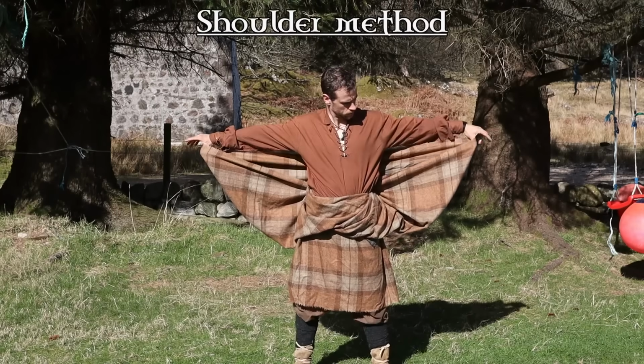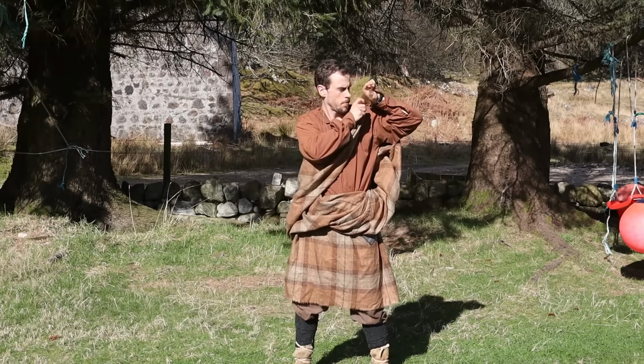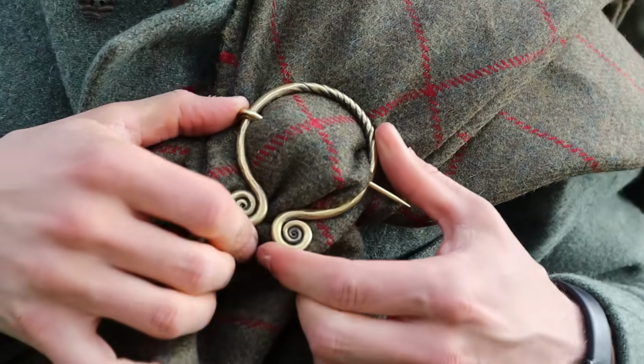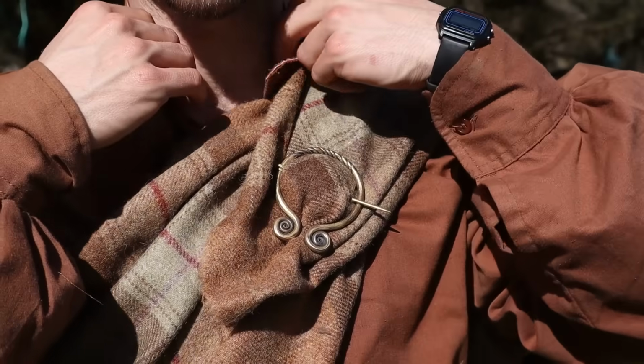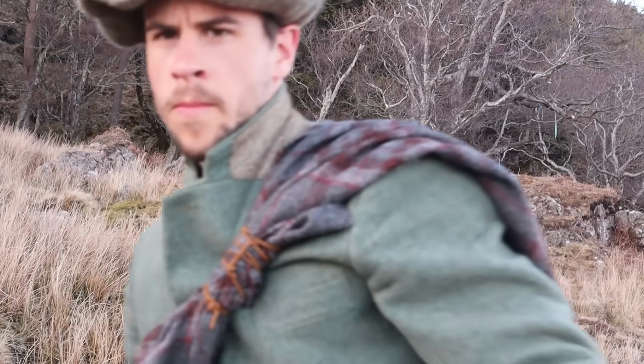The next method I call the shoulder method, where you grab the cloak an arm's distance on either side and bring it over your left shoulder and under your right armpit. You can then secure in place with a pin or leather tie. The pin is more decorative but will damage the fabric over time. The leather tie is less pretty but more practical and doesn't damage the fabric.